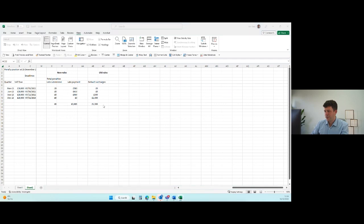So that's the penalties as they're set out. There's a couple of scenarios that I'd like to talk you through though, where you'll be penalised slightly differently. So I'm going to load a new spreadsheet so that I can show you those.